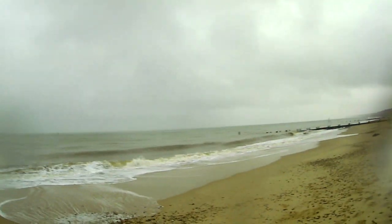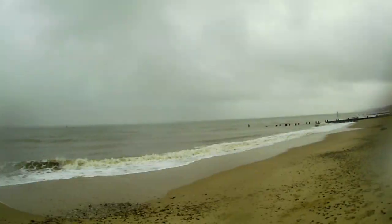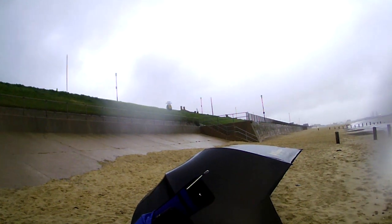Might have a bite. So I've got one more rig to throw out. I've got everything to pack down. Just show you around again. You can't see the wreck now. The wreck has gone because tide's coming in, obviously. So that's now covered. There they go, back up the cliffs.